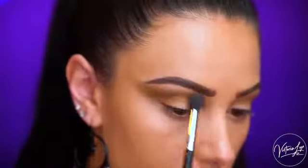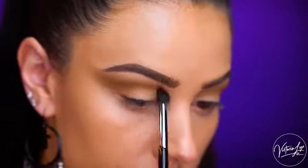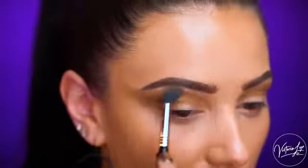And I'm using this color, That Somebody, on a Sigma E40, and this is my favorite kind of crease brush right now because it's so easy to kind of wing colors out with, and I really wanna make this super pulled out. I noticed with a lot of her looks, a lot of the shadow, if it was dramatic, was kind of pulled out more.